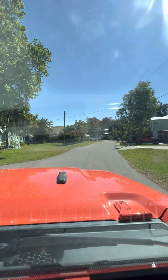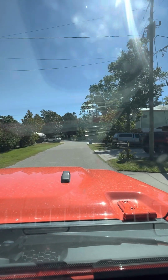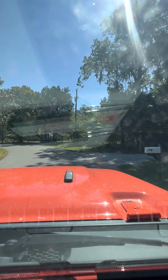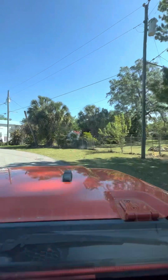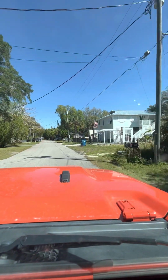Okay, so we're going to go down Darlene. I'm going to catch a couple of these. On the right side here is all right on the river. We just passed a house that I sold last year. 2-bedroom, 1-bath. It sold for over $700,000. Hospital Hole is right over here, which is a natural sinkhole that goes about 100 feet deep.